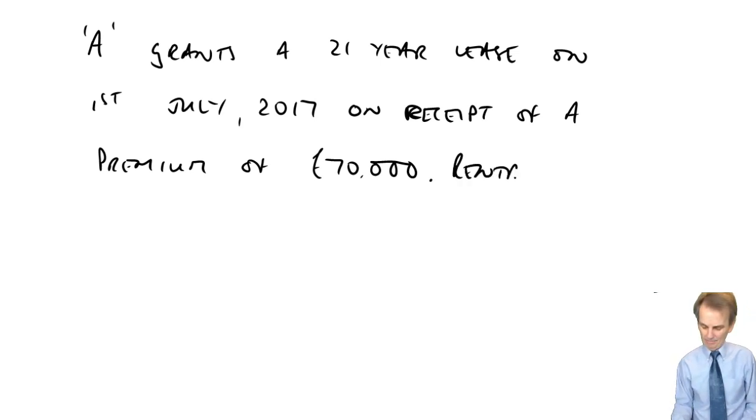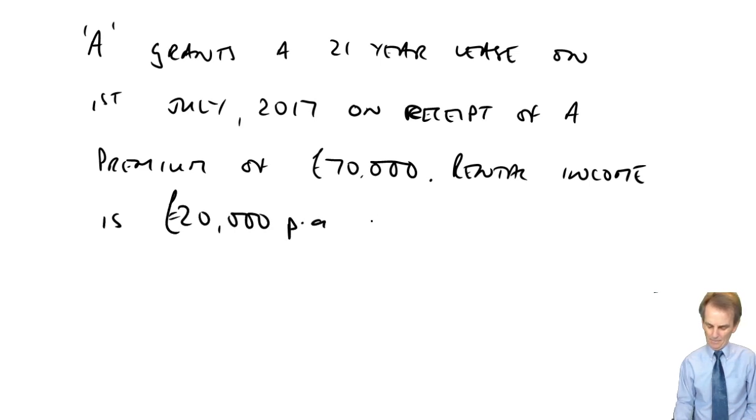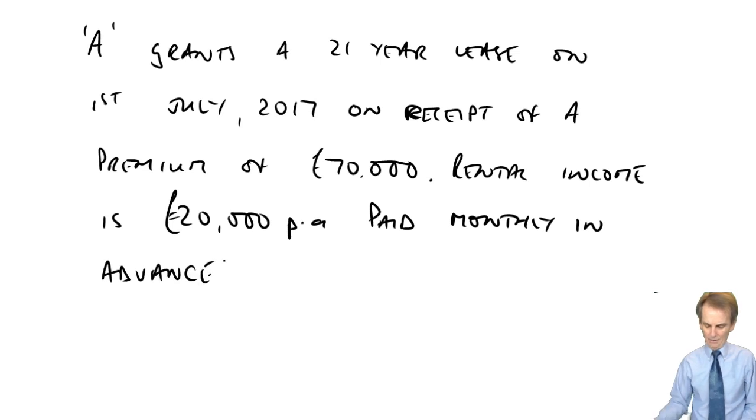Rental income is £20,000 per annum, which is paid by the tenant, by the lessee, monthly in advance.